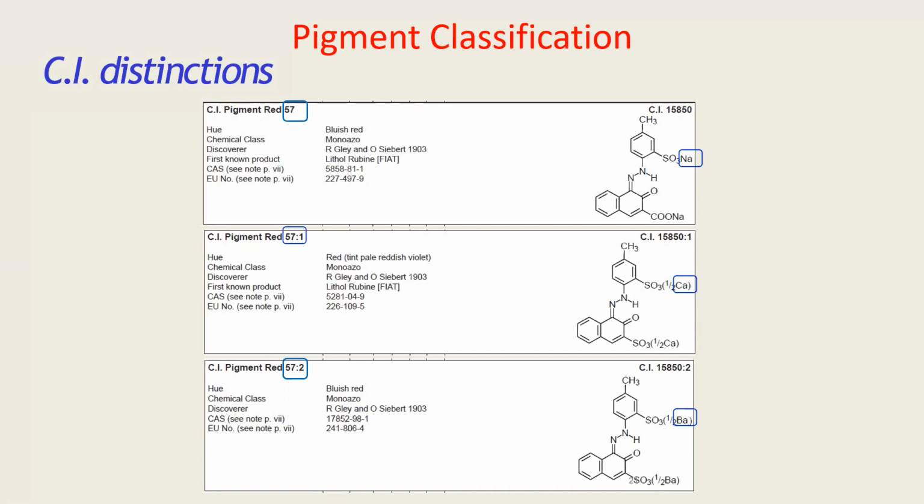So in this example, I'm showing you the base pigment Red 57. In this particular case, it has a sodium on the backbone of the structure. When you have a 57:1, that indicates that it's going to be a calcium in that same spot on the structure. And a 57:2 will then have the barium ion in that particular structure. And so with the color index name and number identification also comes the number, very unique. It carries that same colon with it.